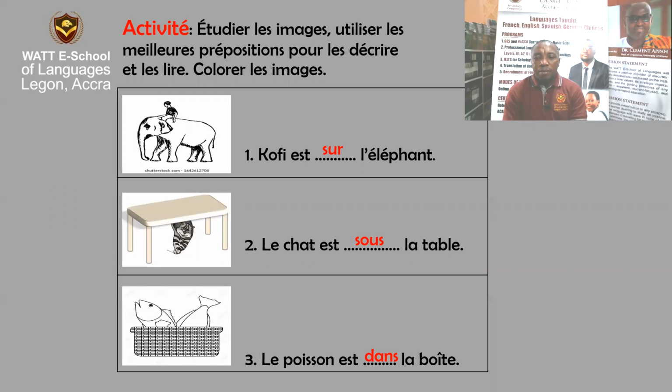One more time. Kofi est sur l'éléphant. Le chat est sous la table. Le poisson est dans la boîte.